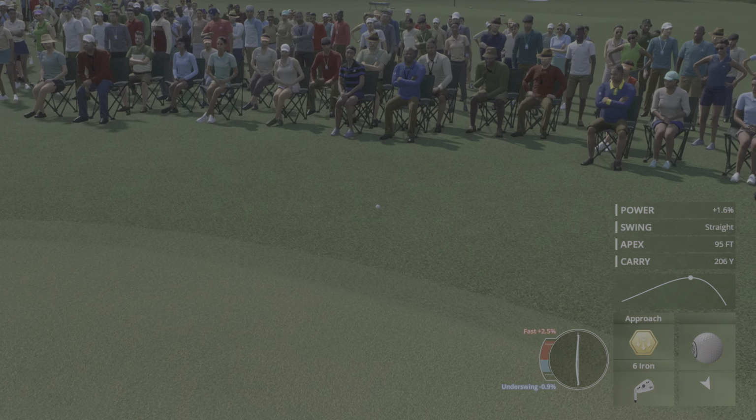Inspired by the Road Hole at the Old Course at St. Andrews, the 495-yard par 4 fifth. This an excellent par 4, second longest at Augusta National, uphill slightly and dogleg to the left. Yeah, that's a nice swing, and the result is going to be a tee shot that is set up just fine.